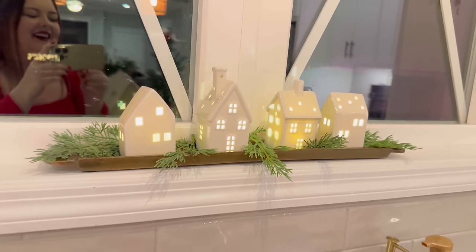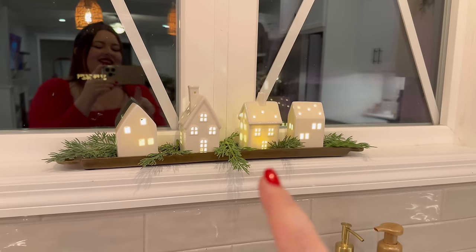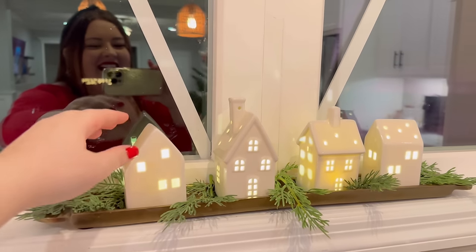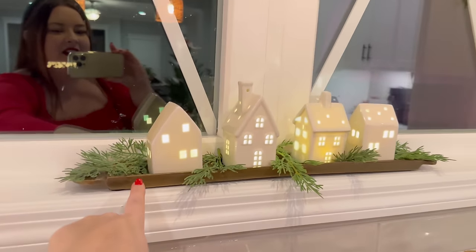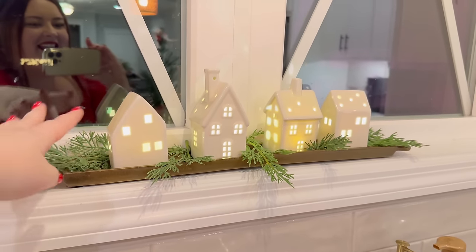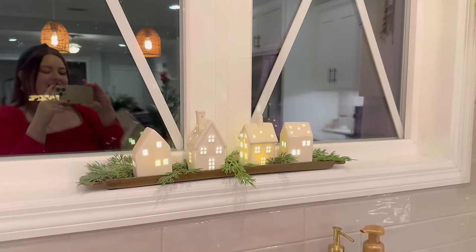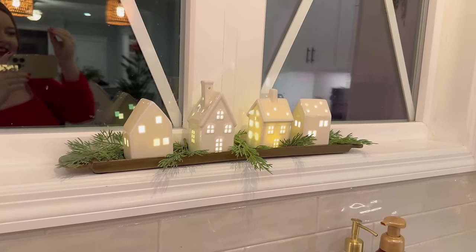Oh my gosh, y'all should ask my husband. Whenever I got home with these, I was like, babe, I found the perfect little houses. I was so excited. I was doing my happy dance. I was like, these are perfect, because y'all know I love my little brass tray up here, and I was looking for some little houses that I could put in the little brass tray, because that's what I was envisioning. And I finally found these. I found them today, last minute.